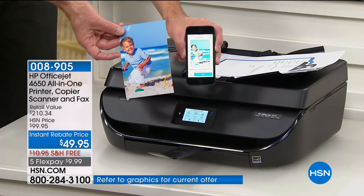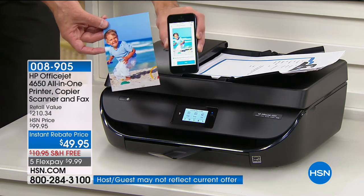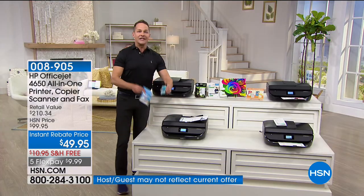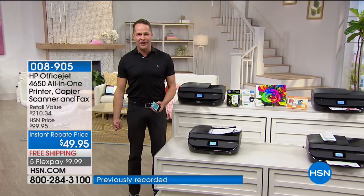And this is the kind of printing, by the way, that you can expect. So this is the print that I sent from my smartphone. This happened to be an iPhone. It could be an iPhone, it could be an Android, it could be Windows. From any phone in the world, from any device in the world, you can send to this printer. It is 100% universally compatible. That's one of the keys.